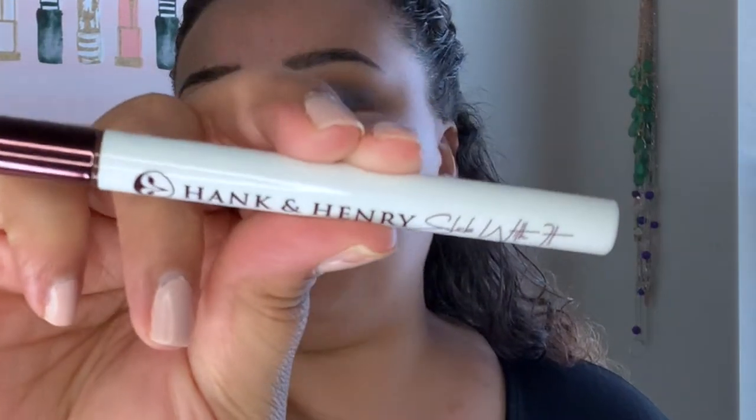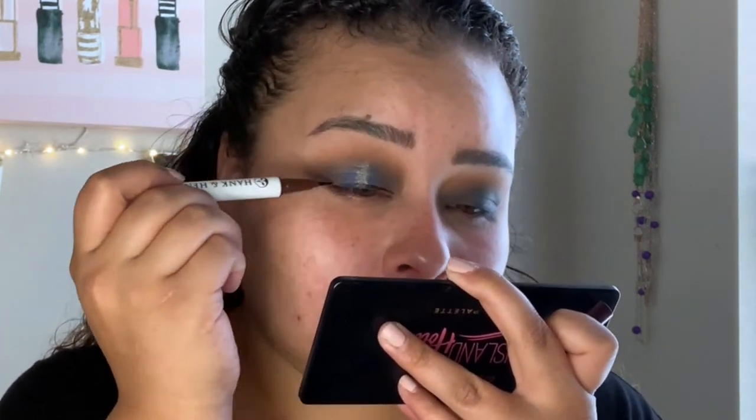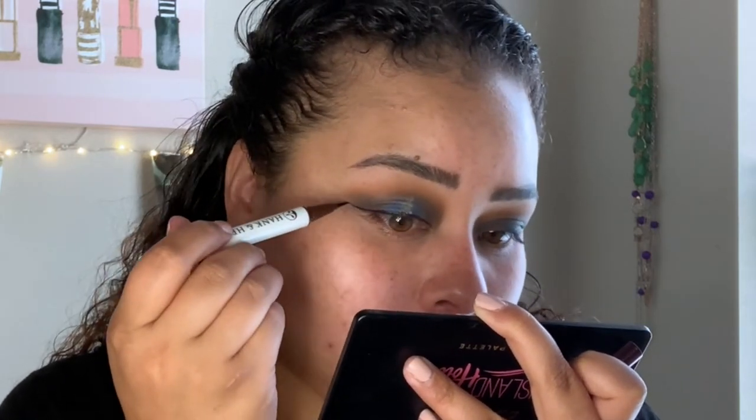Okay, anyways, going back in with that Hank and Henry Blickety Black eyeliner, and I'm just gonna do a quick wing again. You guys, if you struggle with doing eyeliner, this Hank and Henry eyeliner makes it so flippin' easy.